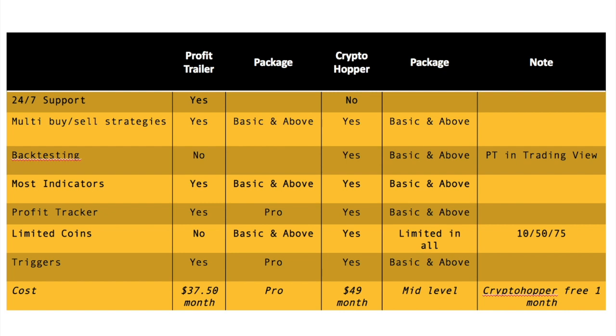Do they have most indicators that you can use to set up your strategies? Yes, on both. Do they have a profit tracker? On ProfitTrailer, you need to be in pro version to get a profit tracker. On Cryptohopper, it is part of the package. Are you limited on coins? On ProfitTrailer, no. You can trade the whole portfolio that is available on your exchange. On Cryptohopper, you are limited based upon the package that you buy. So the first package, you can put in criteria for 10 coins. On the second or the mid-level, you can put on 50. And on the highest level, you can put in 75. So pick your best 10, 50, and 75 on Cryptohopper.